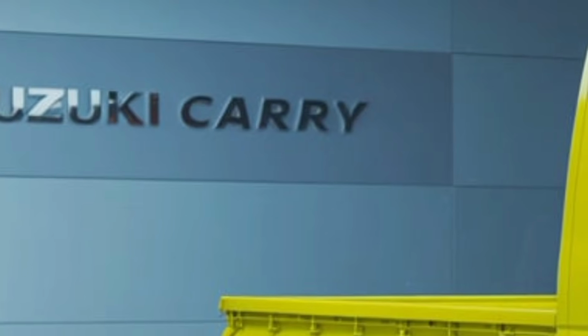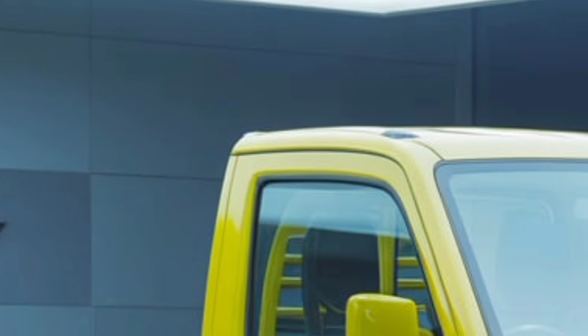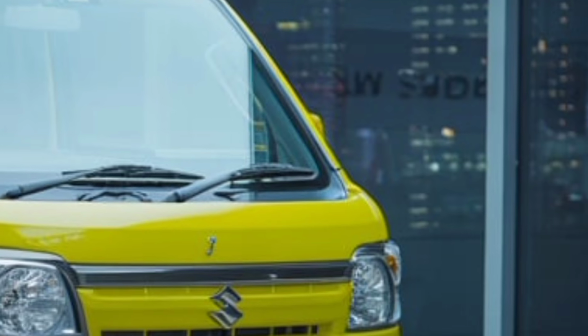Construction quality is rugged, built to endure small businesses and daily hauling. Many owners report over 500,000 kilometers with only routine maintenance. The chassis and galvanized beds resist rust well.